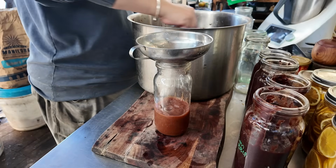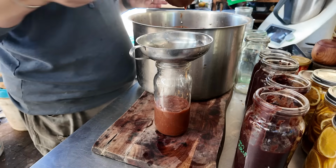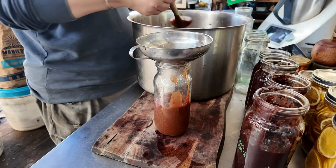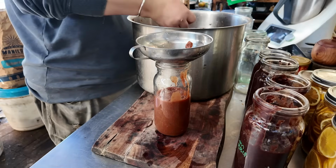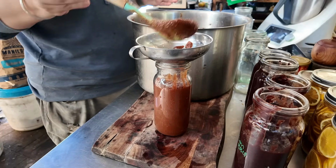So we're just going to do the same thing. Fill a bunch of jars up. Bigger ladle would be handy here. And get these sorted as well. So I'll bring you back once I've got all the jars full.